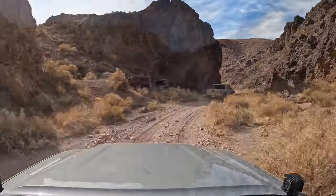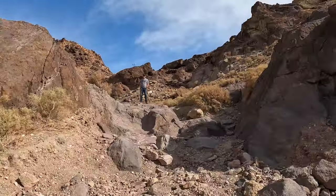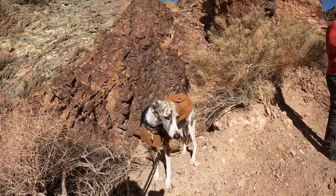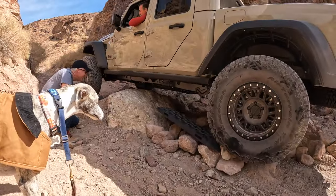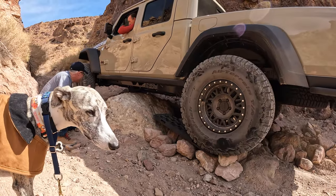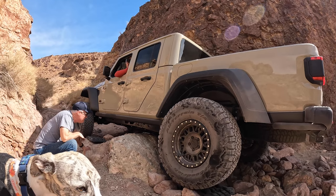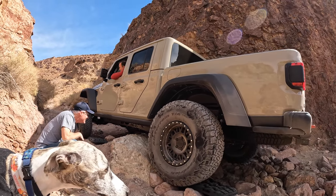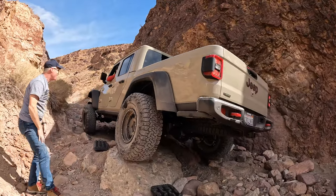Sadly, after all the work we did to get through there, we realized we couldn't make it any further, and we're going to have to backtrack. Eleanor, the trail spotter. Looks good. Slow, slow, slow. Woo! A little kiss there. You got it.